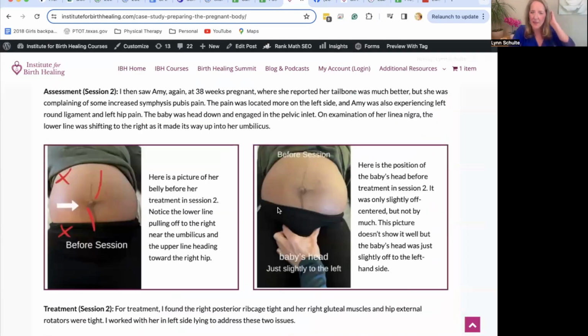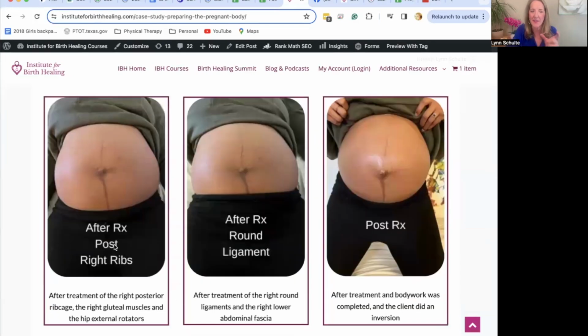There's a picture before the session on this blog post, but unfortunately I didn't take that great of a picture. But the baby's head was slightly to the left, because the tension from the right side was pushing baby to the left. After releasing the posterior ribs, and then treating the round ligament, you can see that the belly isn't as squashed down. The side to side is still there, but it's not as prominent as in the first picture.